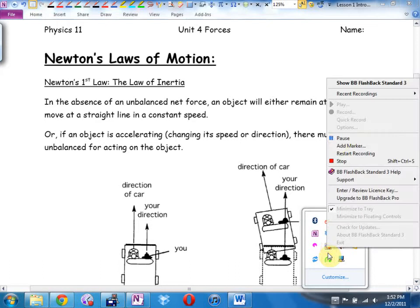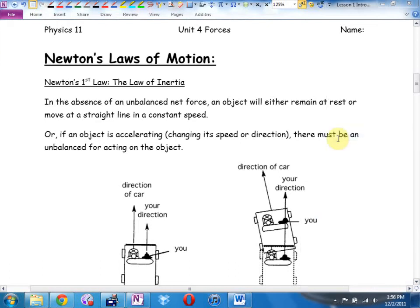Newton's first law, which is sometimes called the law of inertia. That's not quite right, but I'm not going to be fussy enough to say that it's wrong right now. Eventually, if you take third year physics at university, you'll discuss what mass is, and you'll talk about the Higgs boson field and whatever. Here's what he said. Now, this is the English version, and then I'm going to give you a simpler, easier to remember, nerdy version. In the absence of an unbalanced net force, an object will either remain at rest or move in a straight line at a constant speed.